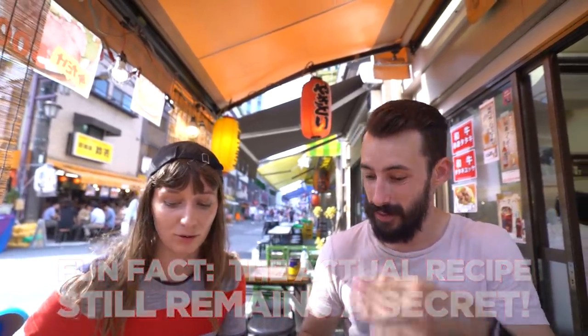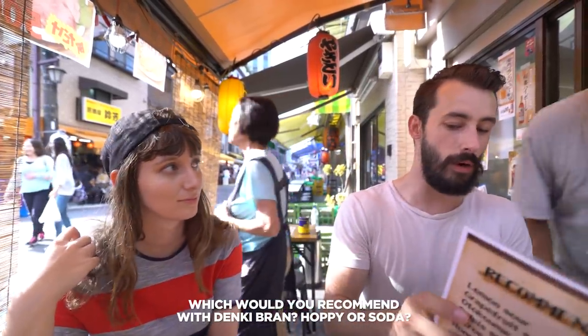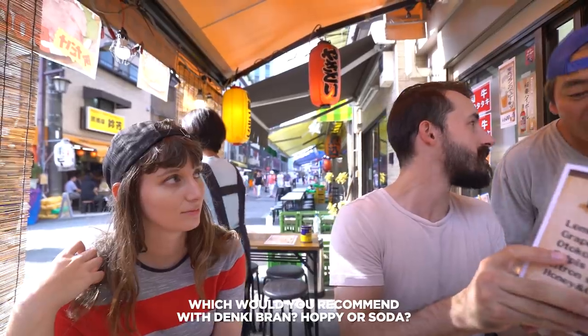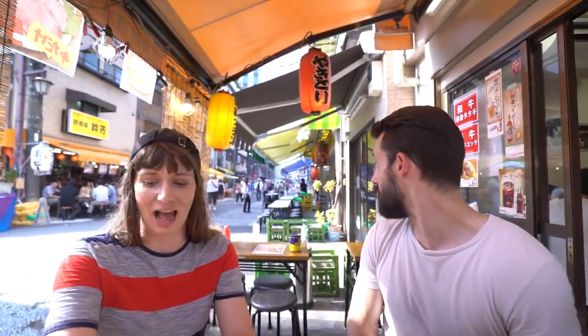Should I have it with Hoppy or soda? Excuse me, Hoppy with this Denkibran, please? Soda. It's kind of interesting how many people are out right now. Usually an izakaya opens at 5 or 6 p.m. There are so many people out drinking right now. I guess it is alcohol street. Yeah, it is the theme of the street.